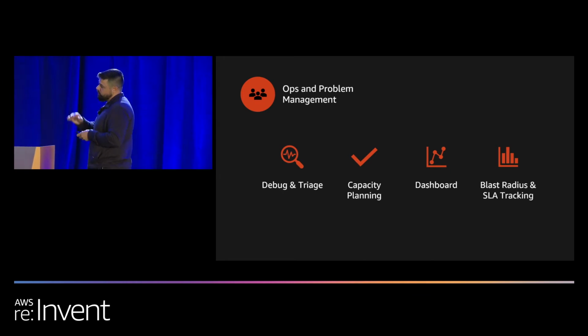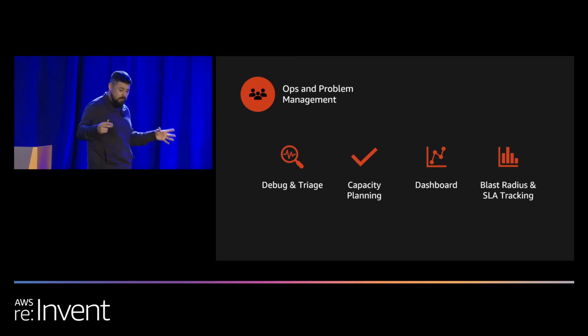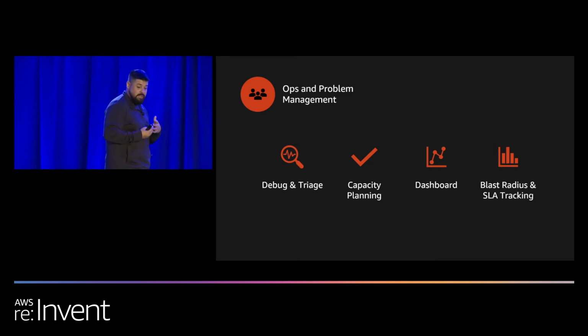We'd figure out, is this transaction failing downstream? Like who's impacted, what microservices are impacted, how big is the blast radius? The other one is SLA tracking.